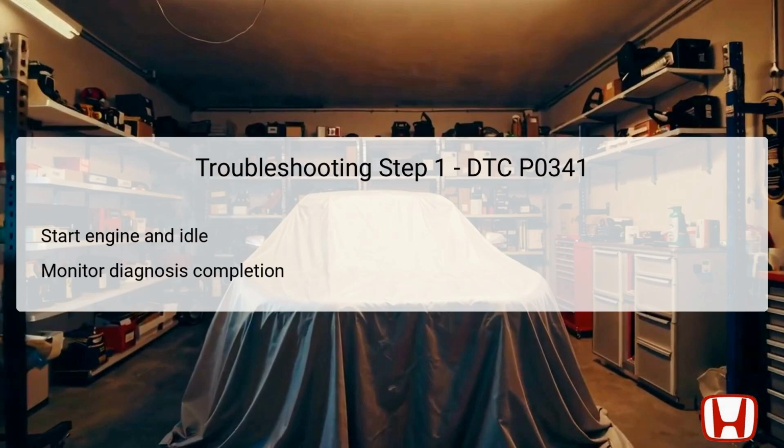The first troubleshooting step for DTC P0341 involves starting the engine and allowing it to idle. This initiation sets the basis for the diagnostic process, as the PCM continuously monitors sensor outputs during operation. When performing this step, it's essential to observe that the diagnosis may not finish immediately, indicating that more in-depth checks are necessary.